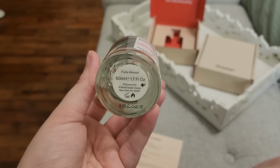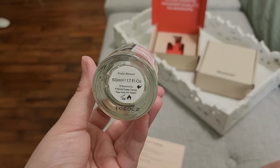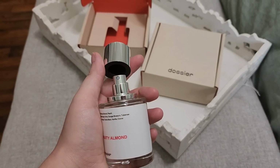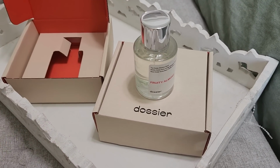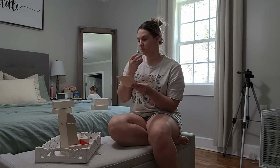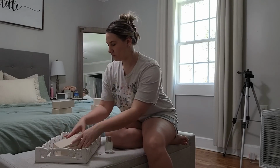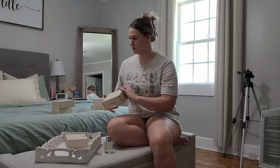The Fruity Almond smells amazing, and the one thing that I love about Dossier's perfume is that if you receive it in the mail and you decide that the scent is just not for you, then you can return it for a full refund, no questions asked. It used to just be an online fragrance company, but you can check your Walmart. Not all of the perfumes are in Walmart, and they're not at every Walmart, but you can check and see if Dossier is being sold in your store.